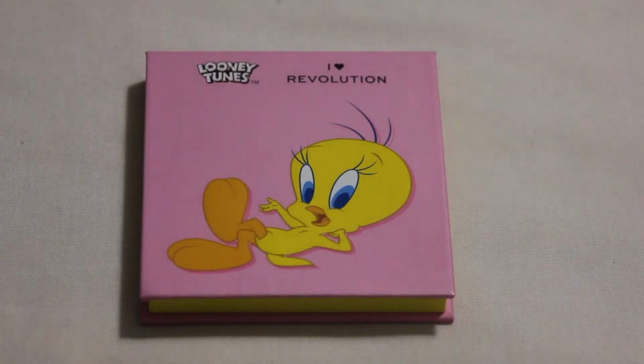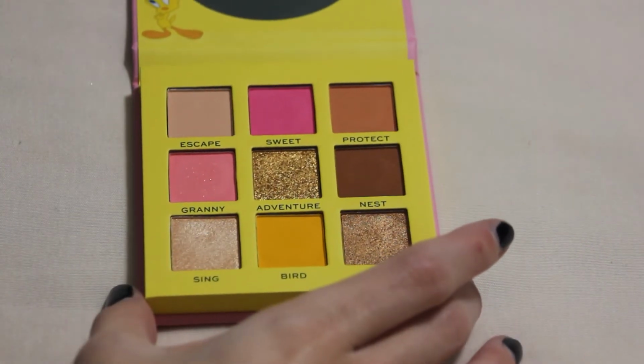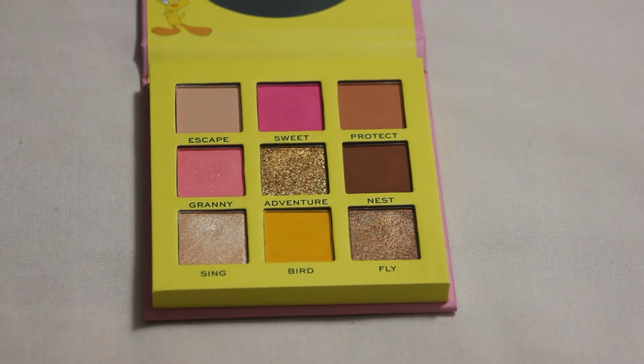The next palette I used was my I Heart Revolution and Looney Tunes Tweety palette. So here is what this one looks like. So I will insert a picture of the look that I created with this palette.